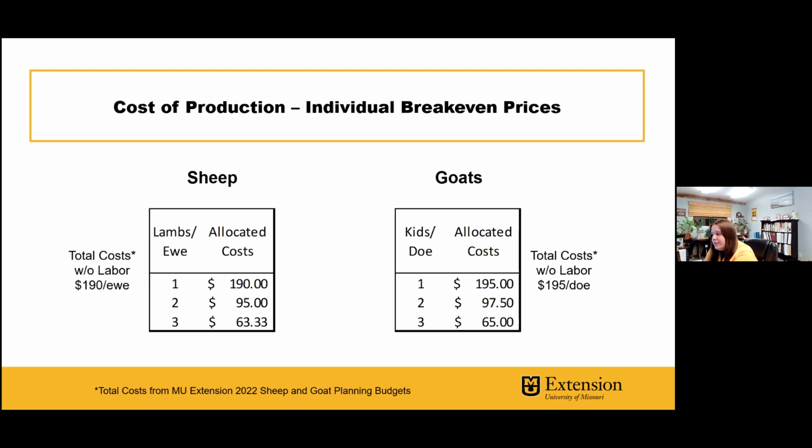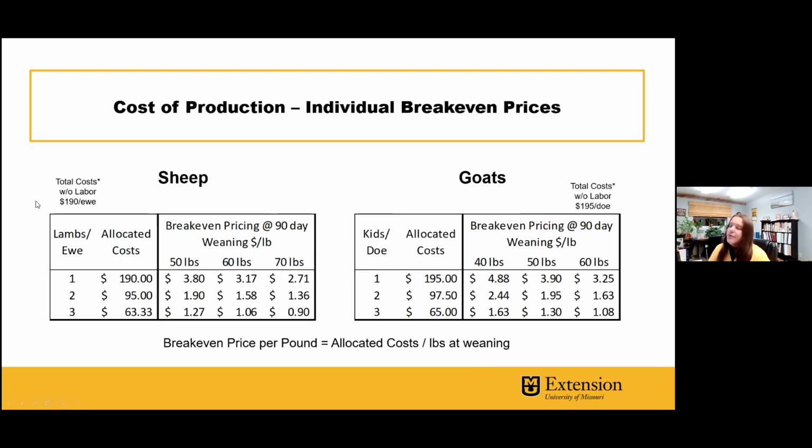We have the same example for the goats. If she has 1 kid per doe, then we're looking at needing $195 out of that 1 kid to cover that doe's cost for the year. And so on and so forth there for the twins and triplets out of that ewe or doe. I'll get tongue tied every time tonight stating ewe or doe back and forth.